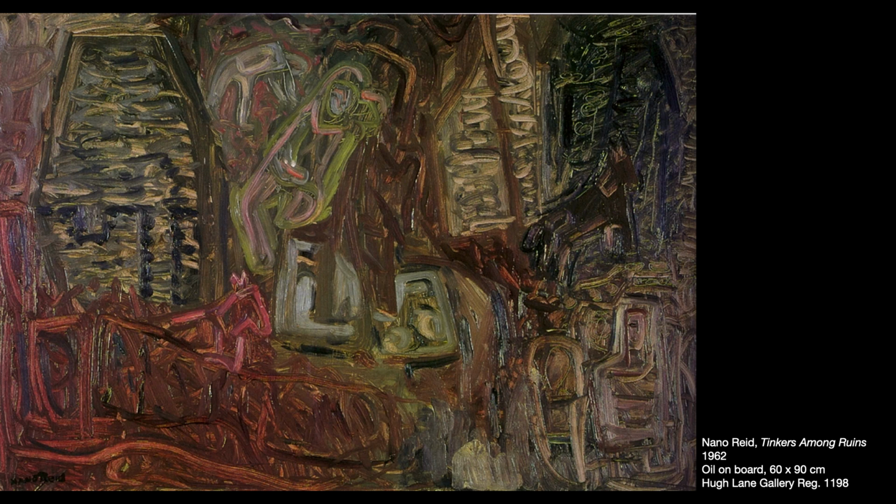And we also see Nano Reid having this facility in taking inspiration from the mythology and history of Ireland and of the area, and using this sort of distinctly Celtic inspiration in a truly unique and original way that was sort of outside of the homogenized Gaelic Catholicism that we see in a lot of what we might refer to as national art of the period, particularly from the 1930s to the 1950s in Ireland.